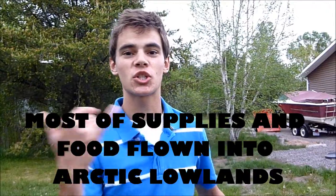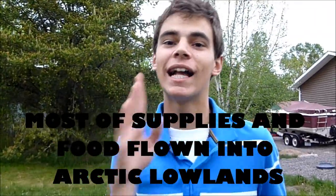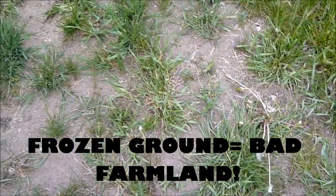Travel is restricted because of the deep channel, so a lot of helicopters and airplanes need to be flown around. That's what you're hearing now. It's a helicopter. There's not very good agriculture in the Arctic lowlands, as you can see with this frozen ground. Crops can't really grow well here.